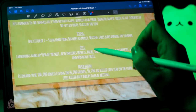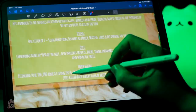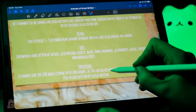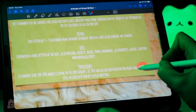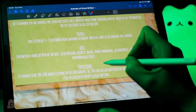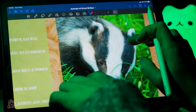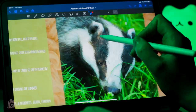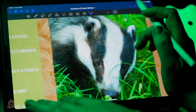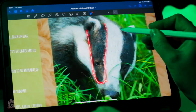What about their population then? So it's estimated that there are about 300,000 adults living in about 50,000 groups. However, 50,000 of them are killed each year on the roads, and 10,000 are still killed each year by illegal baiting. I've seen so many badgers on the road, so much so I think I've seen more dead badgers than I have live badgers. I think I've only ever seen one live badger in my whole life, and it was such a sight to behold. They are huge, bigger than what you expect. And look at these beautiful markings here on his face.